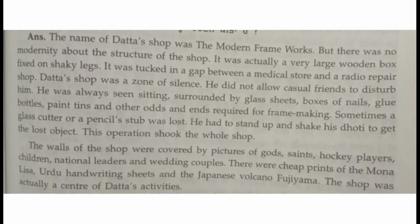Sometimes a glass cutter or a pencil stub was lost, while making frames for the pictures, for the portraits. He had to stand up and shake his dhoti to get the lost object. So, while leaving his work, he had to stand up and shake his dhoti to get the lost thing. Lost object means lost thing. This operation shook the whole shop. So, when he shook his dhoti, he shook the whole shop by it.